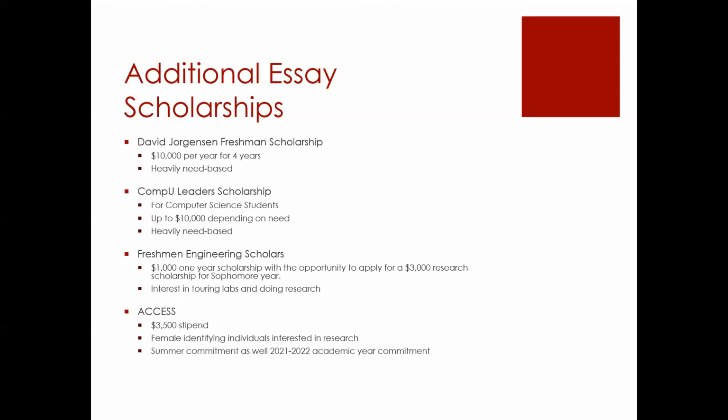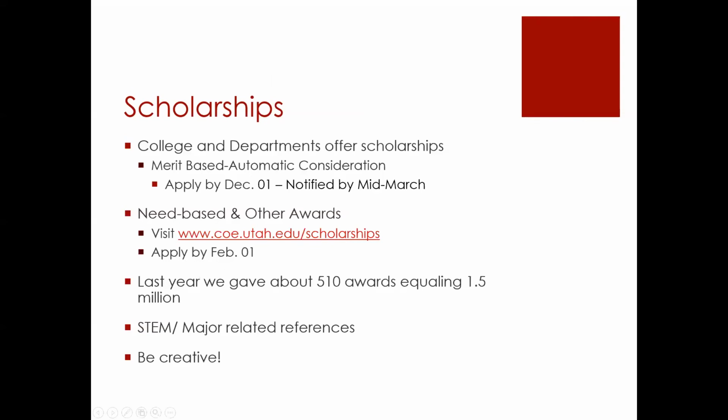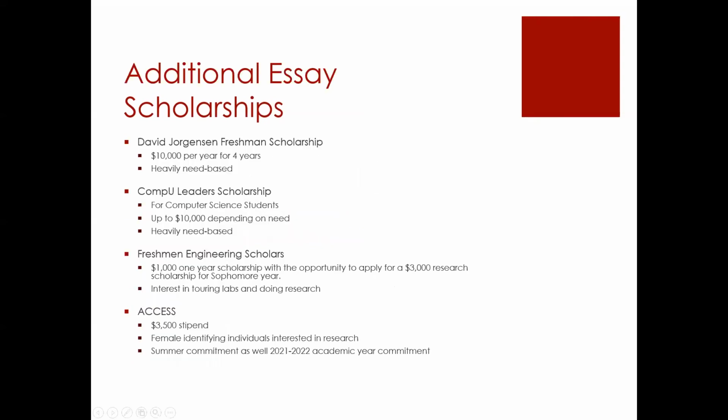If you go to that College of Engineering Scholarship website, it will take you to the link in the system that you need to go to in order to apply for these scholarships.